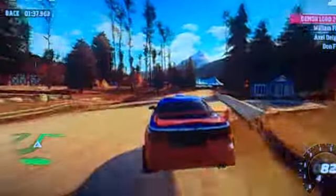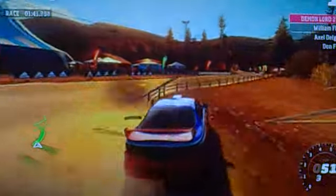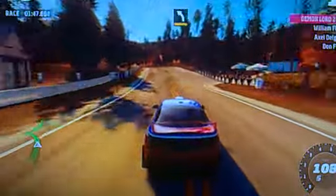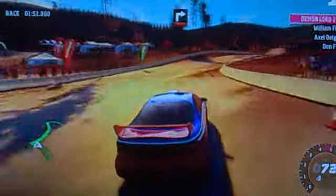I know the saying is, when in doubt, grind it out. Unfortunately, that had to be cut. But yeah, grinding out this car and its gears, it really doesn't appreciate it.